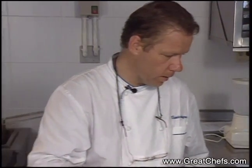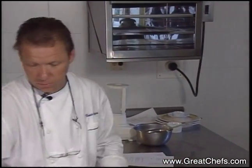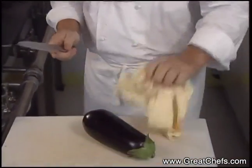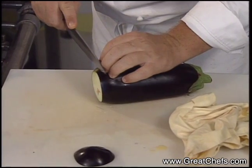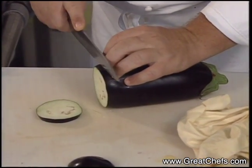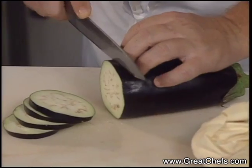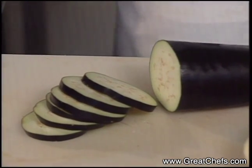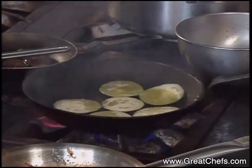And the third thing is the eggplant confit. So you need a very beautiful eggplant, a big one. I'm going to slice it in a nice half centimeter slice of eggplant. Not too small, not too big. And I'm going to fry this eggplant in olive oil. You know that eggplant takes a lot of olive oil. The eggplant is sauteed in hot olive oil.